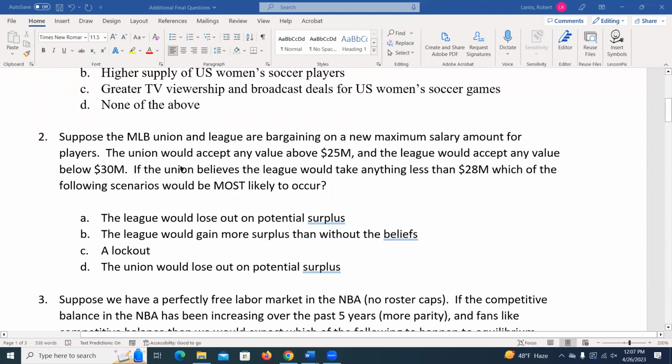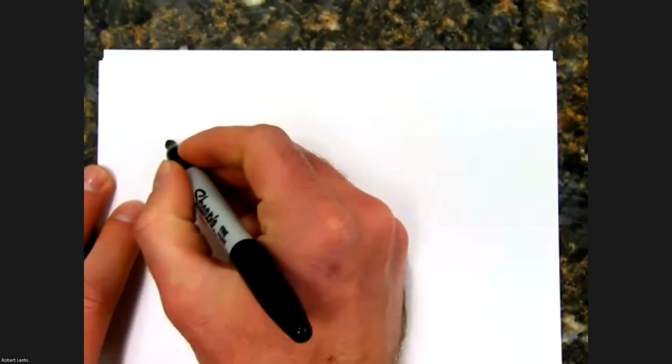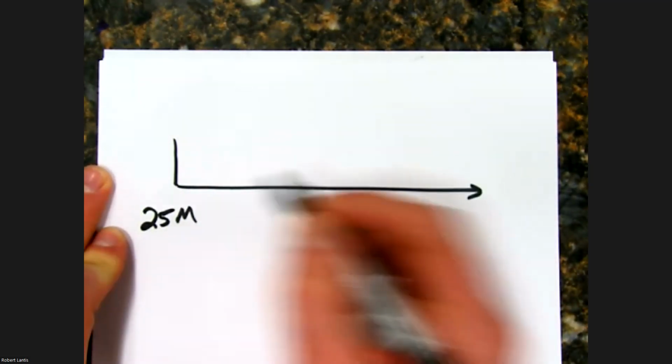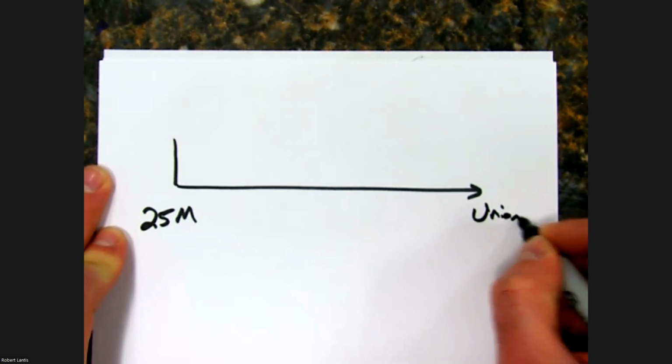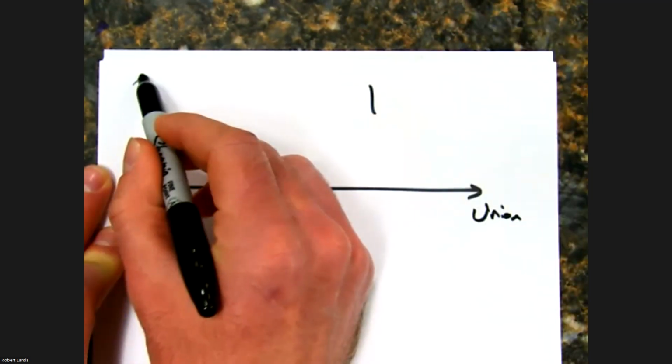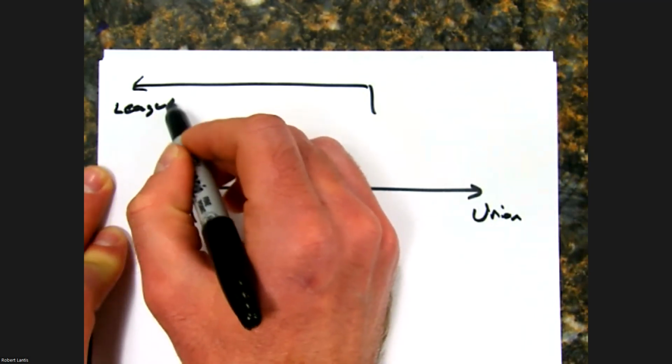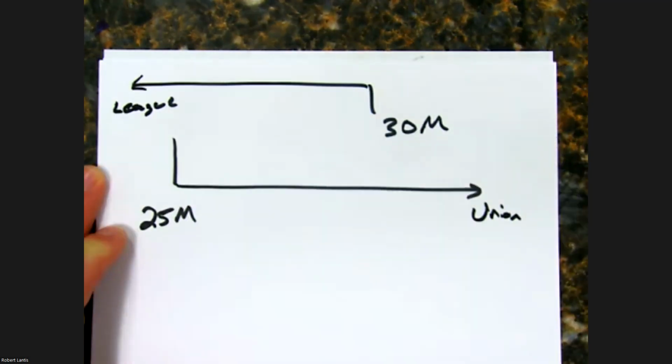Here's one we'll play around with for a bit. So suppose the union and the league are bargaining on the new maximum salary amount for players. The union would accept any value above 25 million, and the league will accept any value below 30. Right? So we'll set up this contract zone. So the union is always going to want higher player maximums, right? And the league is always going to want lower ones, right?